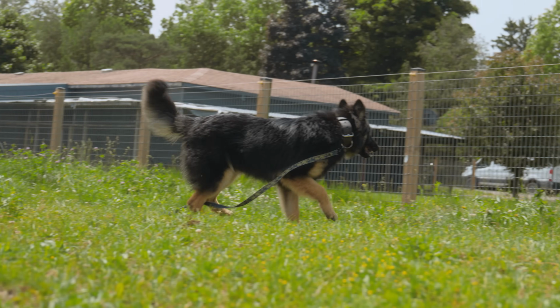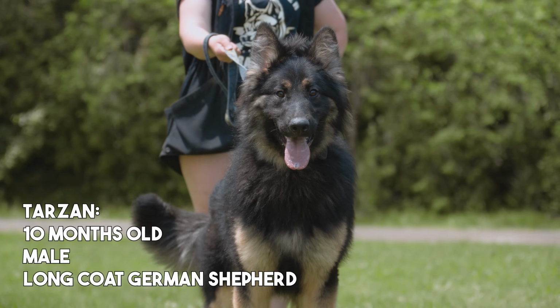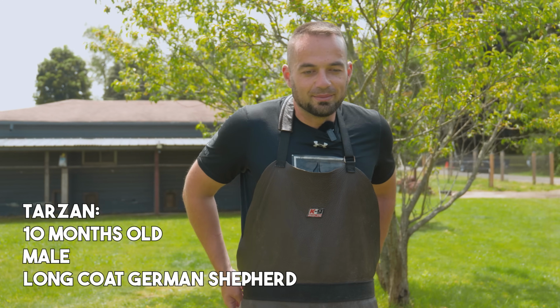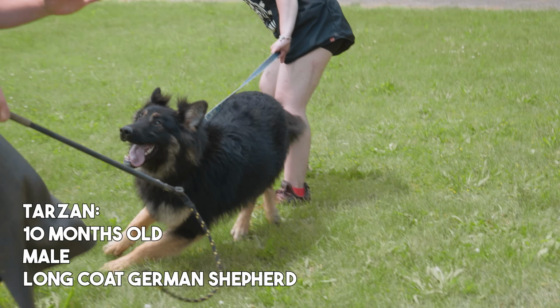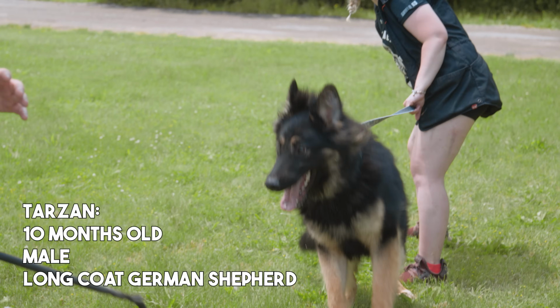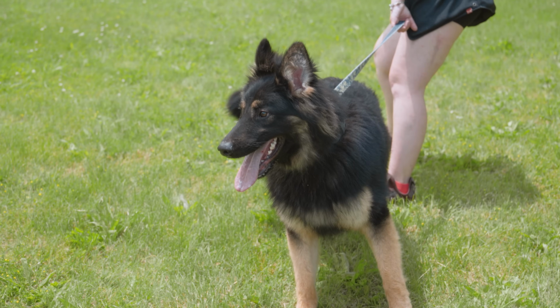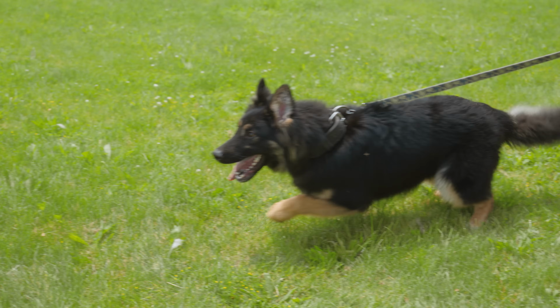All right, guys, this one's funny. This is Tarzan. And as you can see, he's got long hair, just like Tarzan. This is a long coat German Shepherd, black and tan. At first, when I looked at him, I kind of laughed, but then I actually started testing him. And he just aced every test I put in front of him. So I said, you know what? This dog is, again, a fantastic police dog. And he has a nice temperament, so he could also be a family protection dog as well. Without further ado, here's Tarzan.